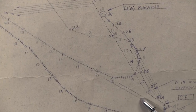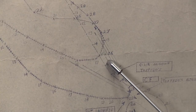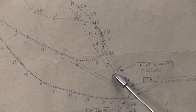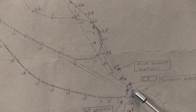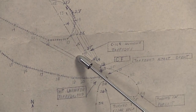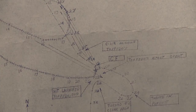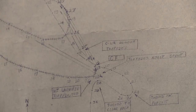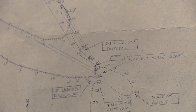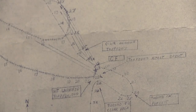So the tracks of the torpedoes are such that they would hit us as we came down this track here. So anyway, we turned to avoid them at this point, to parallel them, and one in fact passed close alongside, right in this area, on our starboard side, probably about 8 to 10 feet from the ship. I was on the bridge then and was able to look straight down at the torpedo and see the paint on the side of it and so forth as it went by.